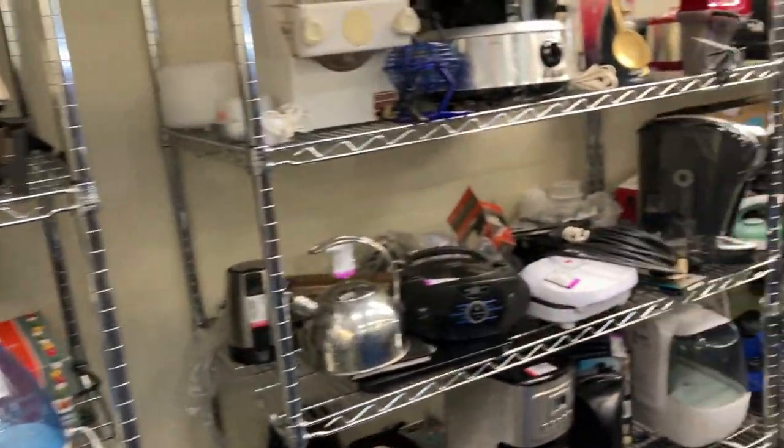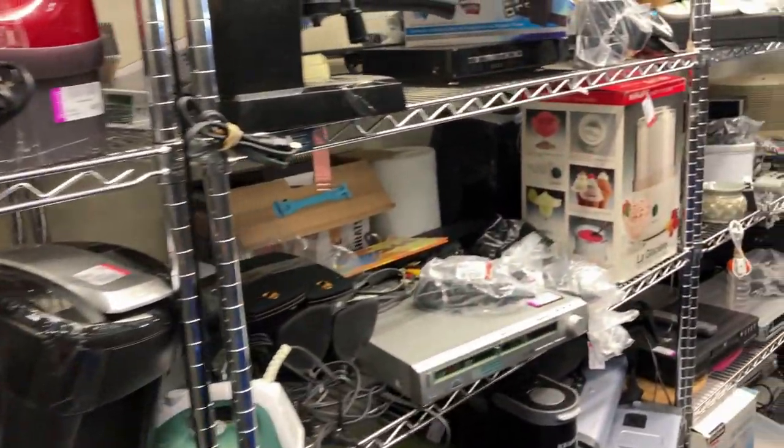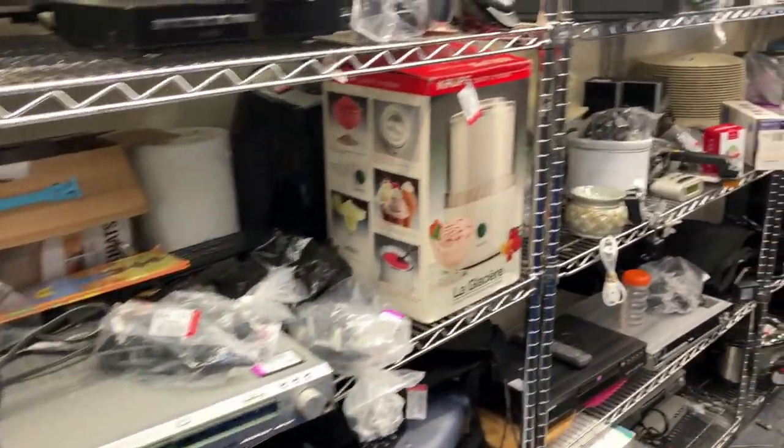Any old waffle irons? Any old coffee pots? Any? Nope. Okay, let's split.